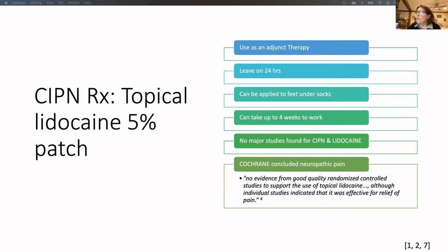You have to leave the topical lidocaine on for 24 hours. It can be applied to feet under the socks. It can take up to 4 weeks to work. And there are really no major studies that found any conclusive evidence that this is something that should be used, but there is some hearsay that it works. And individual studies indicate that it is effective for relief of pain. It's just that there are no good overall quality randomized controlled studies to support the use of topical lidocaine.